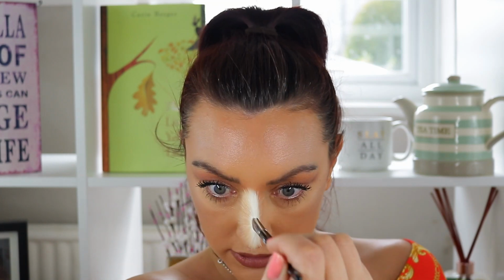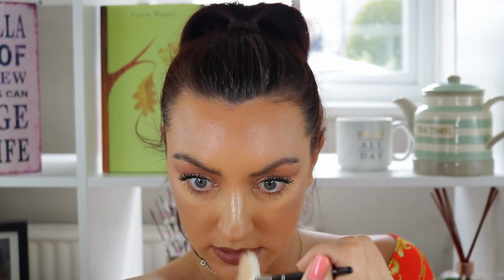So down the bridge of my nose, I'm going to use that last shade, which is the Pure Strobe Light. That brush is too large for down there. I'll switch back to my Linda Hallberg for that top lip, Cupid's bow area. It's so hard to do when you've already got lipstick on. And I'm using that middle shade on my chin. This is scary because I don't want my chin to be insane. Okay, so you can actually use it really lightly there. That's actually not too crazy at all.